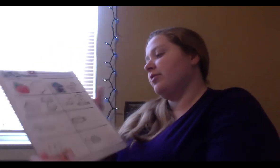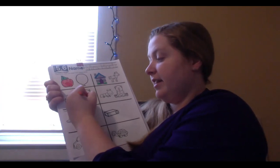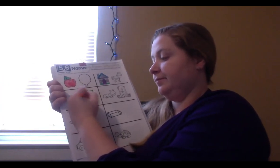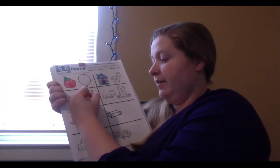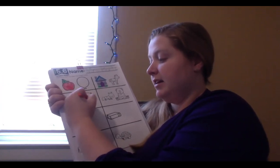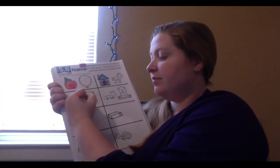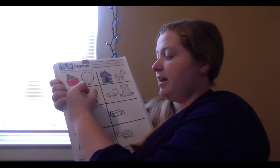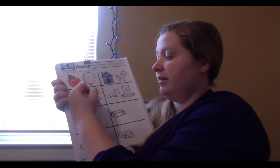So with your crayon, color in the cat. I'm going to make mine an orange cat. We're coloring in the cat because the cat weighs more than the milk carton.